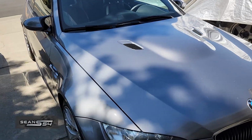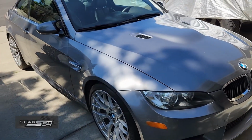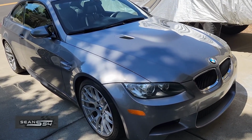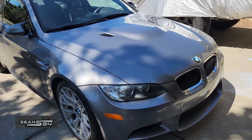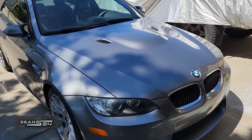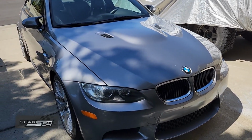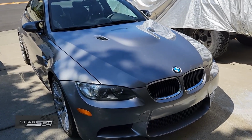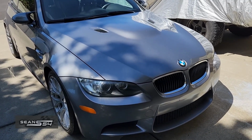And it only has 88,000 miles, clean title, really good condition, and bone stock besides the competition exhaust. And he gave me a stack of service records. So the throttle actuator has been done, a bunch of other service mods have been done. The only thing not done is the rod bearings, so I'm gonna have to do that.